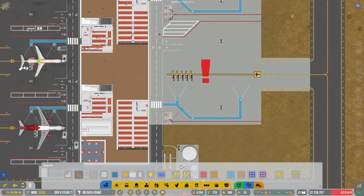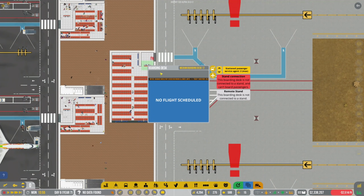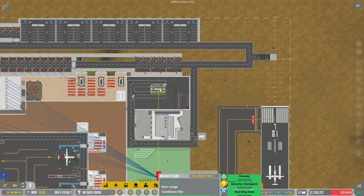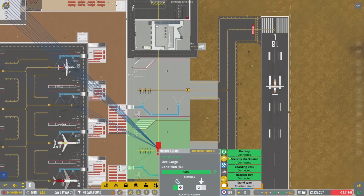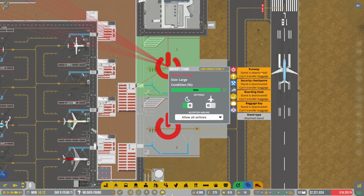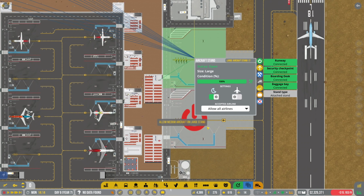So, let's connect this up to everything. So this needs connected to a stand. And this needs connected to a stand. The stand needs connected to a baggage bay, which is going to be this one. And this stand needs connected to a baggage bay as well. I'm going to turn both the stands off for a second just to make sure that they are... I'm pretty sure they are completely functional. Yes, they are.